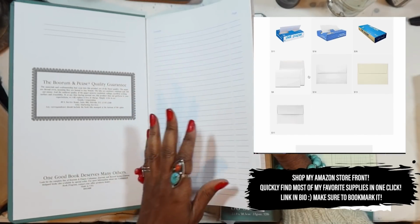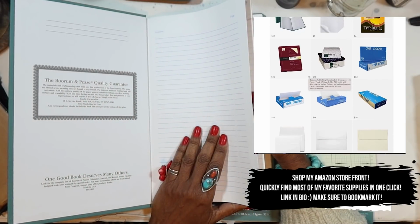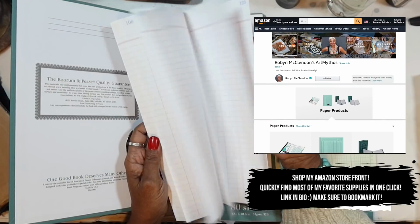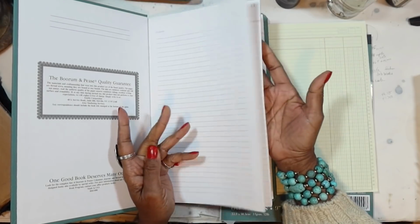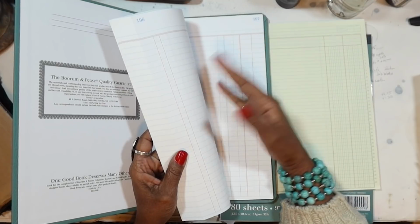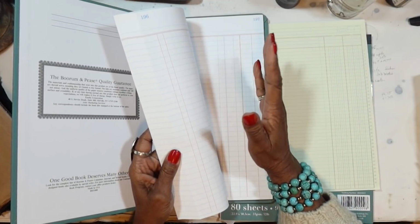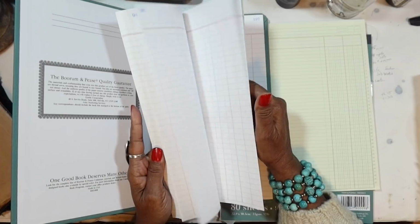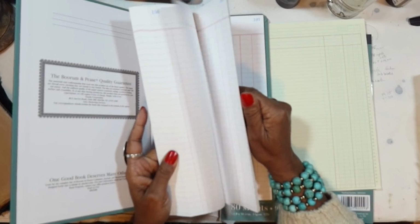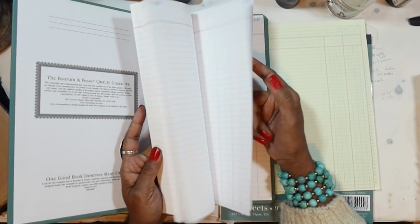You can also comb your local thrift stores, because a lot of times people give away these newer ones, and you can get them for a couple of dollars. If that's your thing, then spend time combing the office section of your thrift stores. Just hit them all in your area. If it's not, then you can hit the link and go online to Amazon and purchase this one.